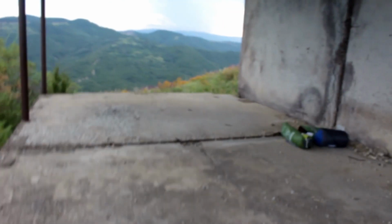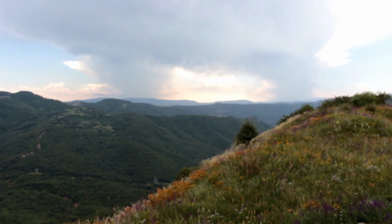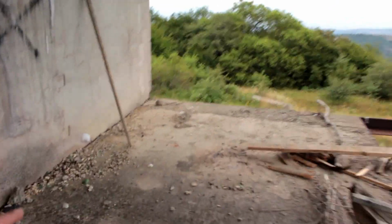I'll show you around. So we sleep upstairs, obviously. So that's right there. This is where we're gonna put the tent. So we have this view, which is pretty awesome. And then right here, I think we're gonna make the fire.